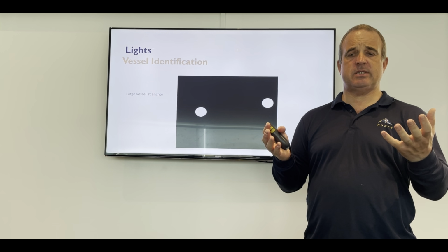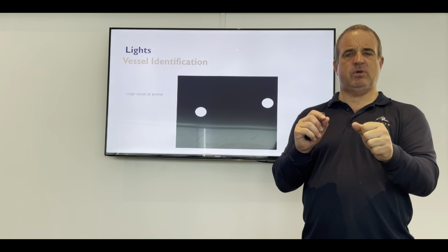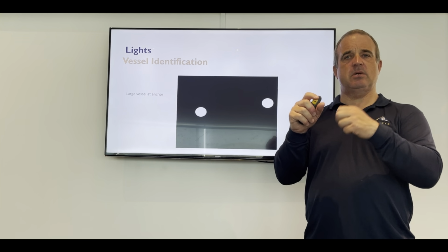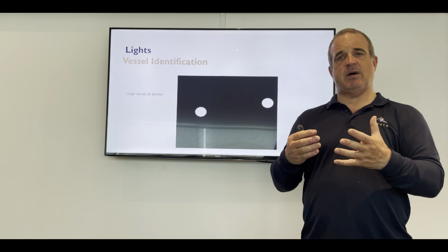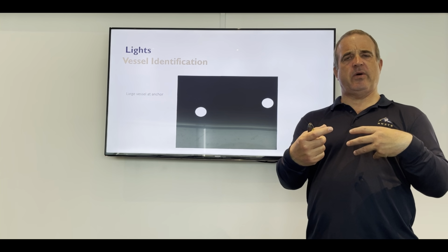And one of the things is to try and build up. So what side can we see? Can we see the port side or the starboard side? Can we see them both? Is it a powerboat? What sort of activity are they doing? And then have a think about what that means. If we're looking at the starboard side, then which direction is the boat going in?